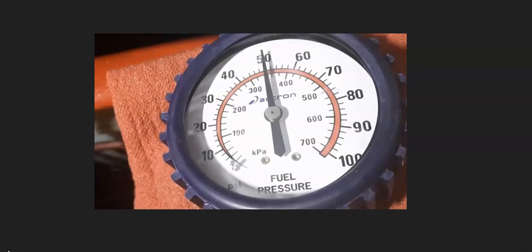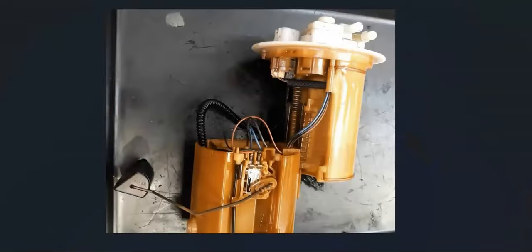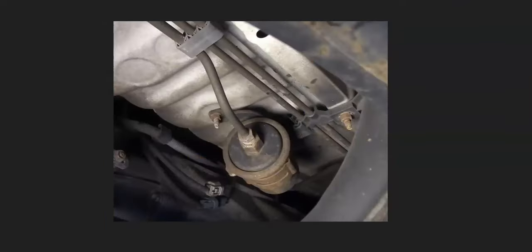And so if possible, it's always a good idea to do a fuel pressure test. If you don't have a fuel pressure gauge, you can get these as loaners at automotive stores. If you can't do a fuel pressure test, then just keep in mind it could be a fuel pump, or it could be a clogged up fuel filter or something like that. But the next thing to go and check is going to be fuel delivery.